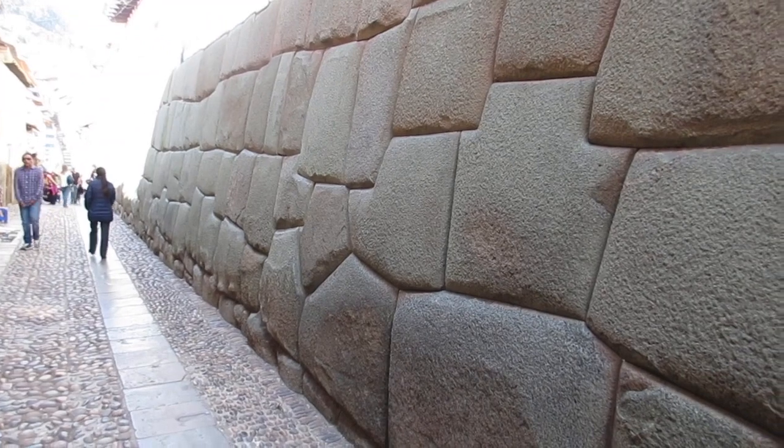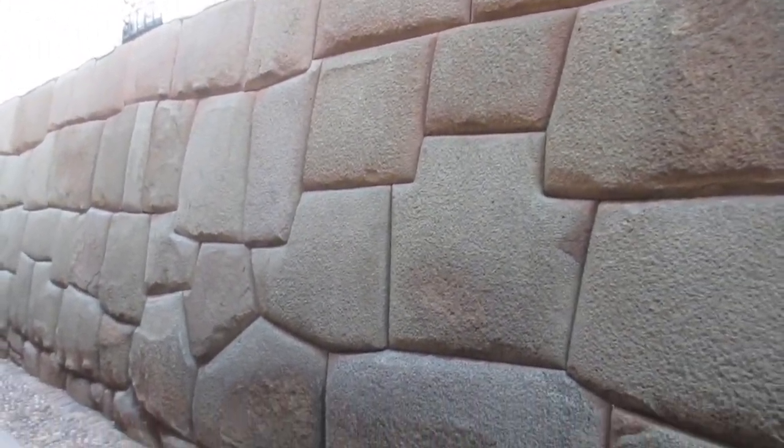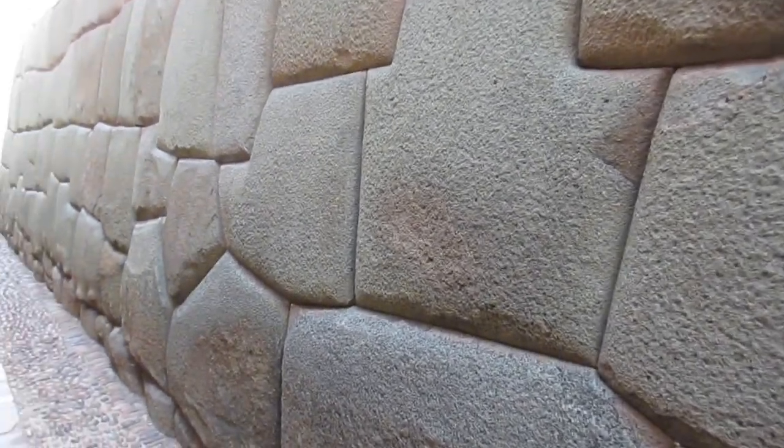Here we can see the difference on this side of the alleyway, the more ancient construction.